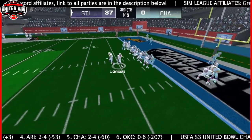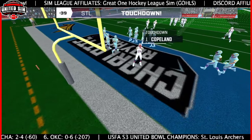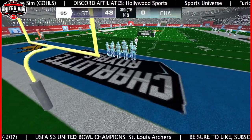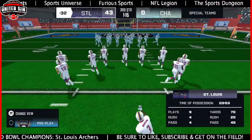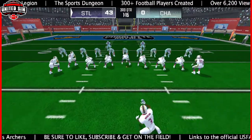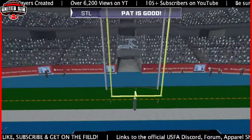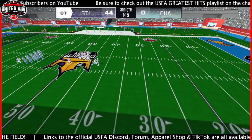Go. Number three, he crosses the goal line, touchdown. The offense showed us great execution and determination on that touchdown. The away team sets up shop for the extra point. Number one kicks it up, and it's good. The away team widens their lead, 44-0.